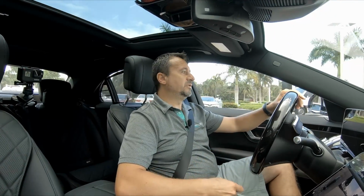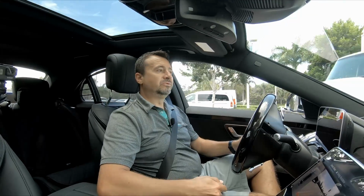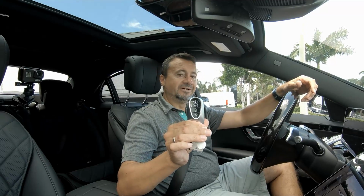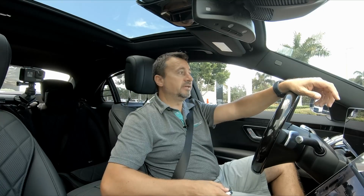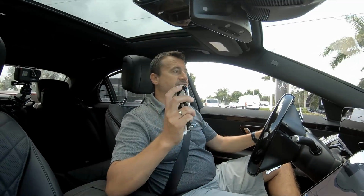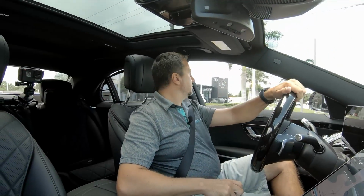One thing before we really take it on the road that I want to show you, I'm going to stop for a second right here, is the brand new key. This is a brand new key for this S-Class. It's different than the other ones that we had. It's only got 2 buttons on it and a big Mercedes logo and the panic button on the other side. That's basically what it has. And now we're going to take it on the road.